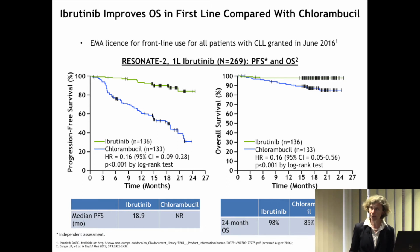The reason is that in the study the company organized, they decided to use single-agent chlorambucil as the comparator. And I've just said to you, chlorambucil has been around since the late 90s and is the most ineffective drug you can think of. Why have they used this as a comparator? Because it would never go through NICE or any official approval process with this type of comparator. But essentially that's where we are.